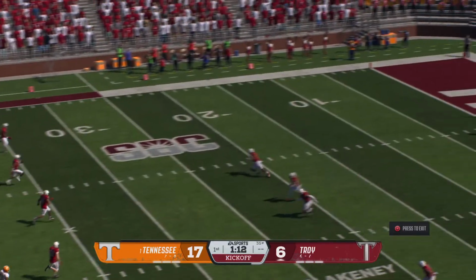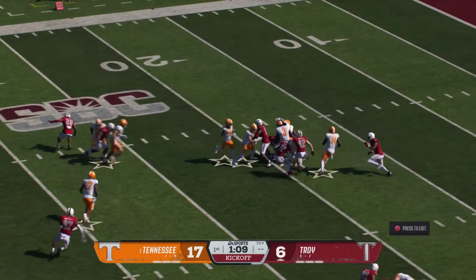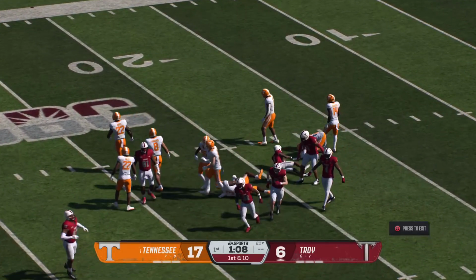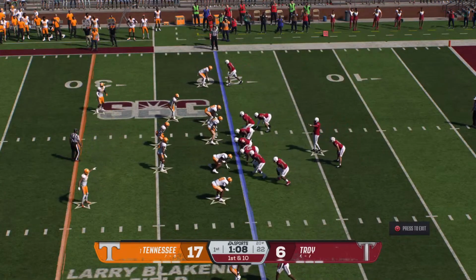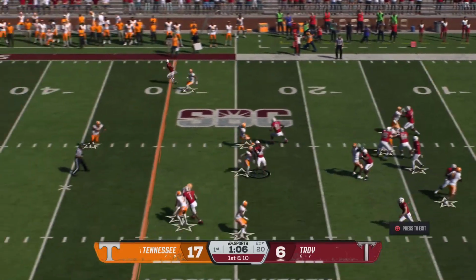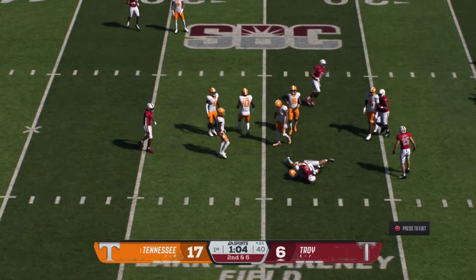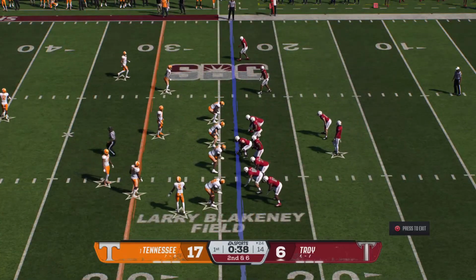17, Troy, 6. He'll bring it back from inside his 5. He was hoping for something a little more dynamic, but they get him on the ground at the 20. A lot of field in front of them as they open this possession from their own 20. Just a short pass to the tight end. And they pick up just a few on that completion.